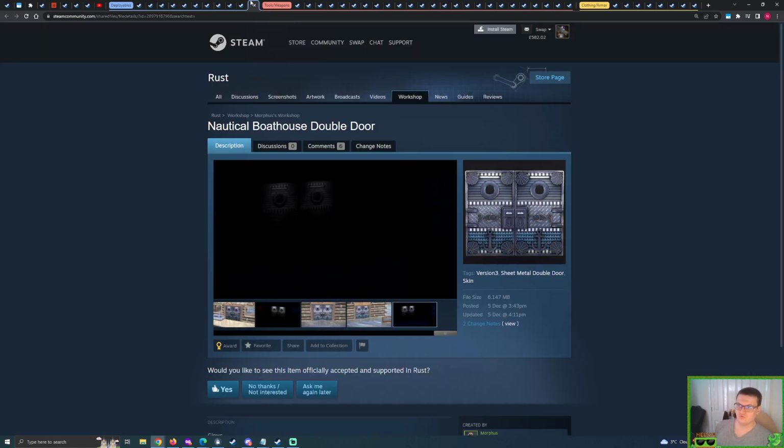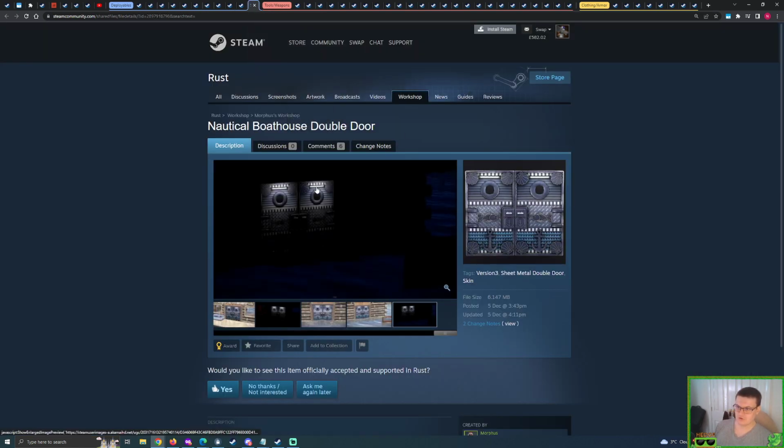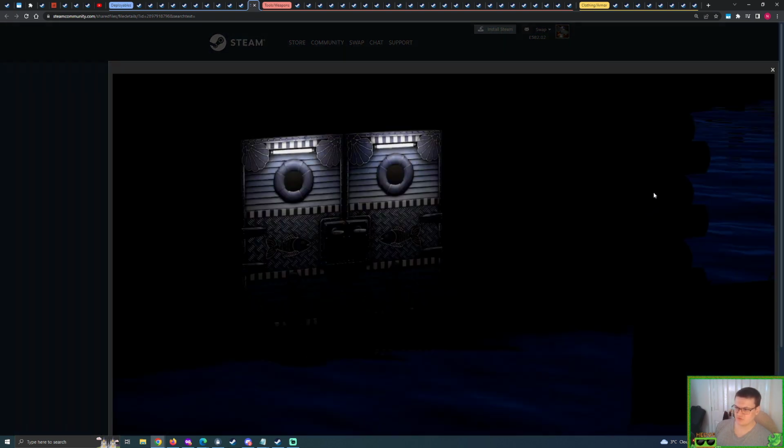Moving on to get a good look at this, we have a sheet metal double door. And is that what I see? Is that what I think it is? Yes, it is. Specifically positioned glow in the dark at the top of the doors.